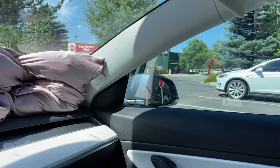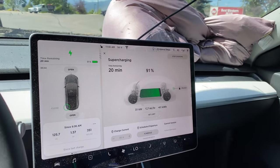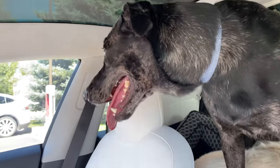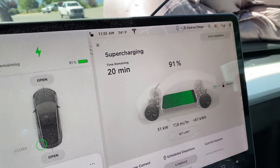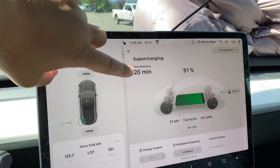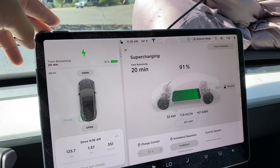Alyssa just ran into Starbucks. We met some great Model Y owners that just traded their 3. Really cool. Blue and Ellie got to see another dog here. We had a great time. And now it feels like the first time we're kind of just waiting on the car once Alyssa gets back. So really not too bad. We'll just hang out for the next 15, 20 minutes or so as this thing fully charges.